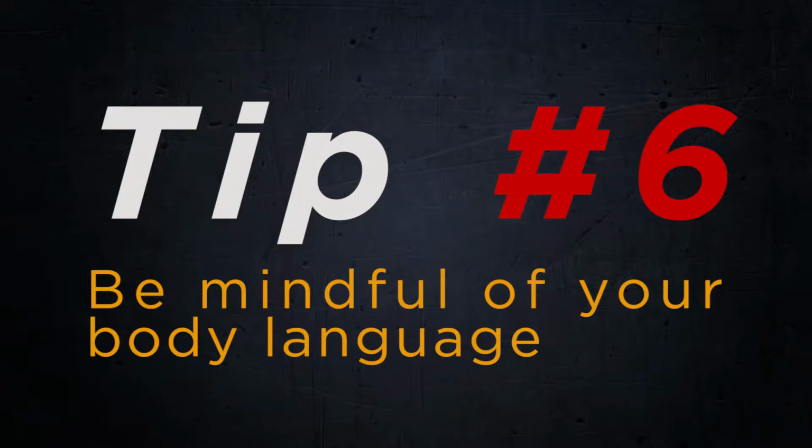Tip number 6, make sure you use your body language accordingly. What does that mean? That means that from the moment that you step into the room, you should look confident. You should look like you are the right person for the job. Remember what I said before. Apart from your experience, they're here to judge whether they can work with you, whether you fit in the company's culture. So your body language is one of the strongest and most powerful tools that you can use for that.